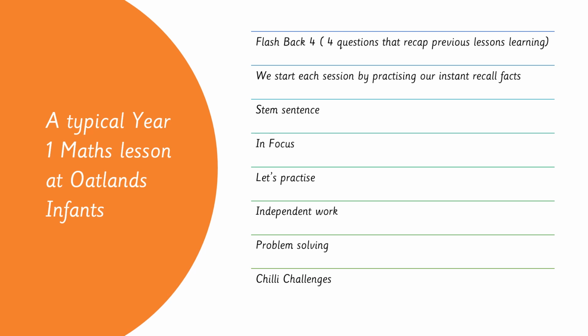As we move through the year and we start learning about counting in 2s, 5s and 10s, we also insert that into our instant recall fact lessons, practicing counting in 2s to 20, in 5s to 50 and in 10s to 100. We do that forwards and backwards. We start from different numbers. We try and make these as interactive as possible, really getting our brains ready for our new learning.